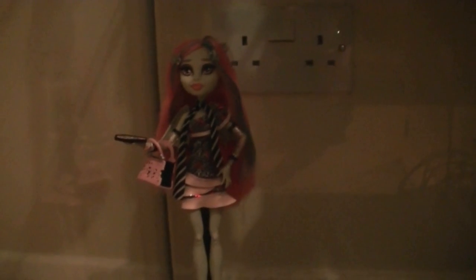So this is Rochelle Goyle from the Monster High Ghoul's Night Out series. And as you can see, she looks pretty cool on display. Very nice indeed. And she's the very first one from the Ghoul's Night Out series. Definitely highly recommend picking her up and adding her into your Monster High collection.